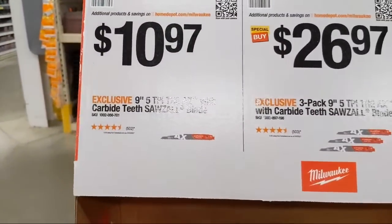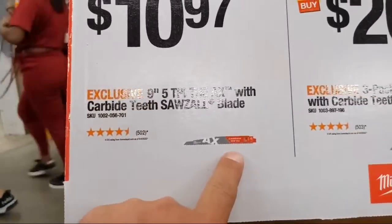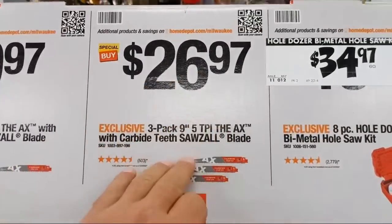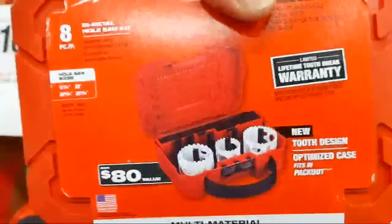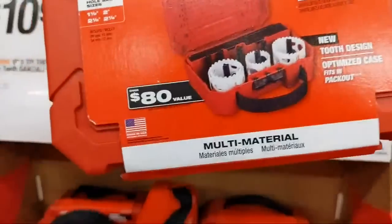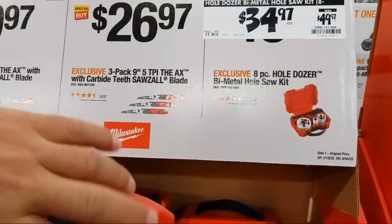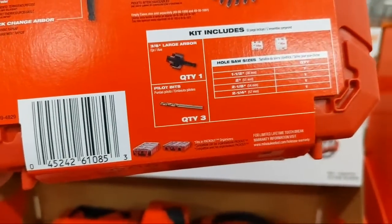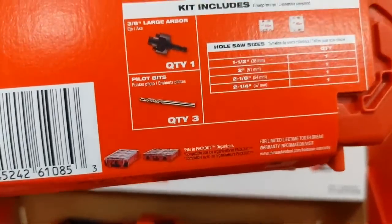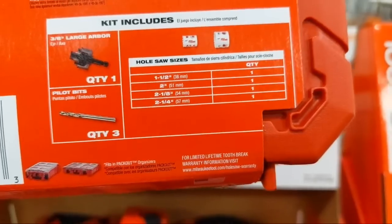We have the 9-inch 5 teeth per inch ax blade at $10.97, carbide teeth, or a 3-pack at $26.97. We have this adjustable hole saw kit at $34.97. And we talked about this, we've seen this deal before. It's a pretty darn good deal. The reason it's so good, especially at $34.97, is because you're getting a whole bunch of hole saws. There are 3 pilot point bits, okay? But you're getting a whole bunch of hole saws. Matter of fact, you're getting 4 of them. And this is adjustable. You can grow this out if you needed to.